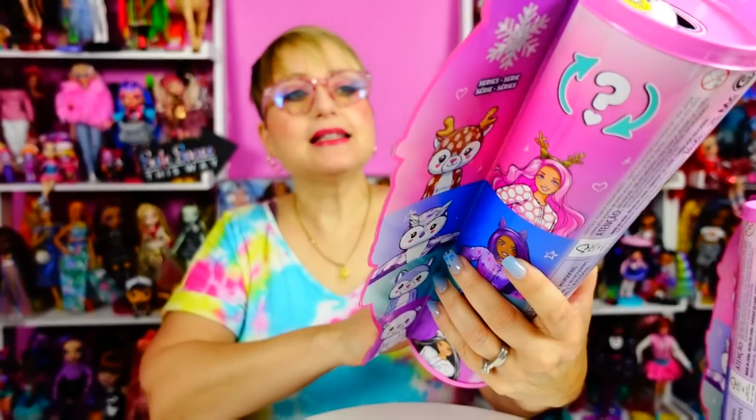So these dolls, if you are not familiar with them, parents, grandparents, aunts, uncles, cool people who buy dolls for kids and themselves, have taken the idea of the Barbie color reveal. So we've got a sort of surprise doll, and married it to a furry mascot costume. And they're super, super cute.